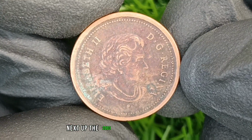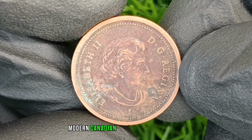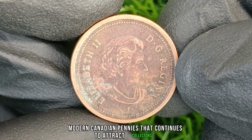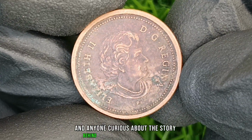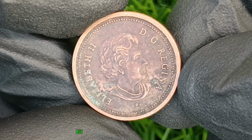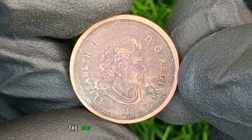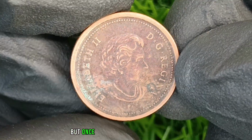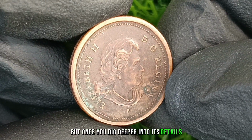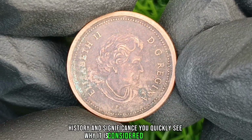Next up, the 2003 Canadian 1-cent coin is one of the most fascinating modern Canadian pennies that continues to attract collectors, history lovers, and anyone curious about the story behind coins that seem ordinary but actually carry surprising value. At first glance, the 2003 Canadian penny might look like just another piece of change, but once you dig deeper into its details, history, and significance, you quickly see why it is considered valuable.